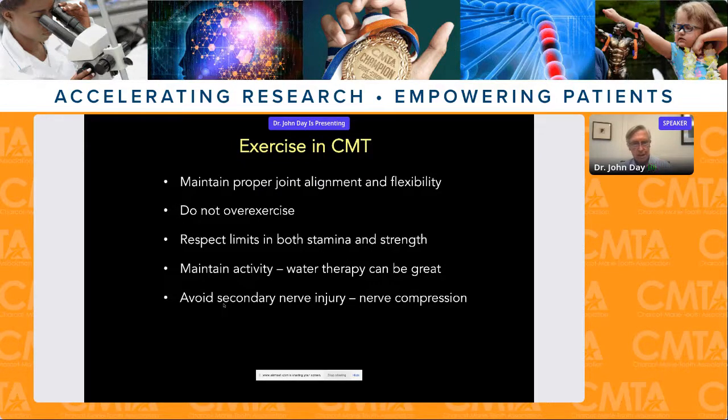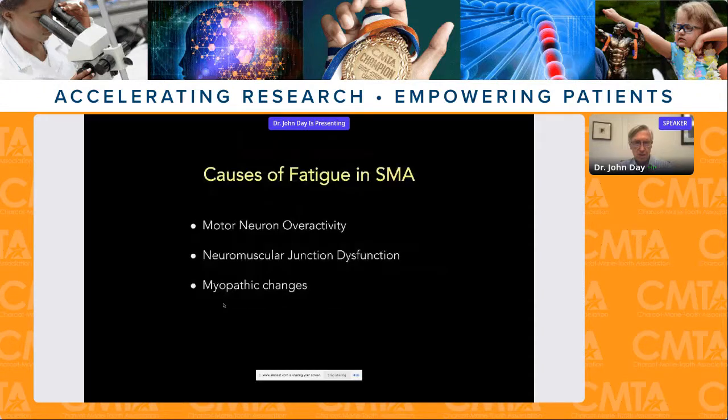And again, there are things that can be done in water that we just can't do otherwise. And I could give a whole hour-long talk on the value of water-based therapies, but obviously there are challenges in water-based therapies as well. So those are the issues in terms of exercise.